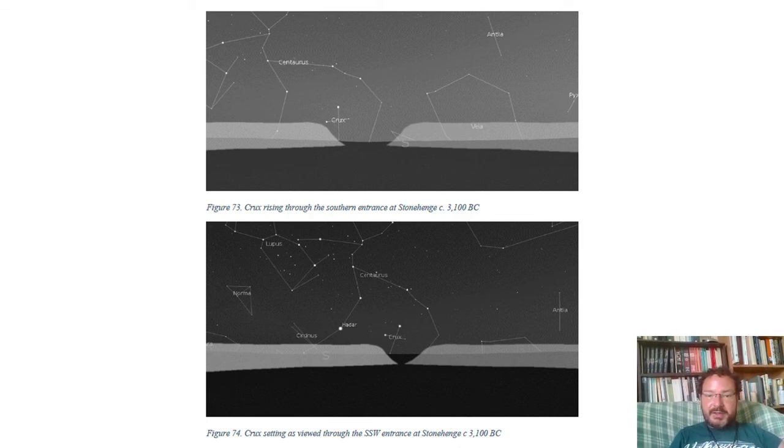Now, if we look out the southern entrance of Stonehenge in the first phase of building, 3100 BC, we see that Crux fully rises. There's a bottom star just there, like so. It fully rises at the point that marks the southern entrance. It then goes across the sky and sets into the southwest entrance, and this is 3100 BC. So the southern and southwest entrances are marked by the rising and setting of Crux.